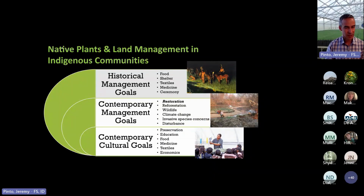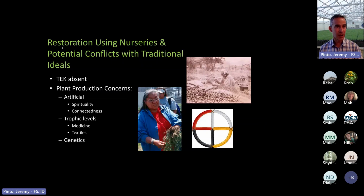So taking this into consideration, we can help tribes grow target plants for their intended projects. But this wasn't really an easy task. I mean, this was kind of like the first aspect, was identifying what these goals were and the historical and the contemporary context, but also understanding what the potential conflicts and the right paths forward were with working with tribes.